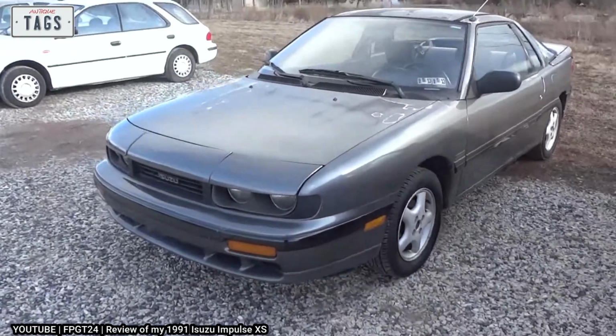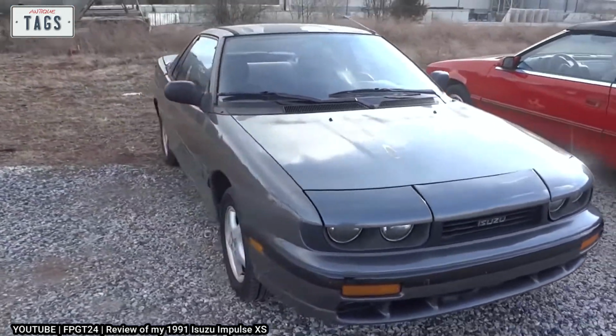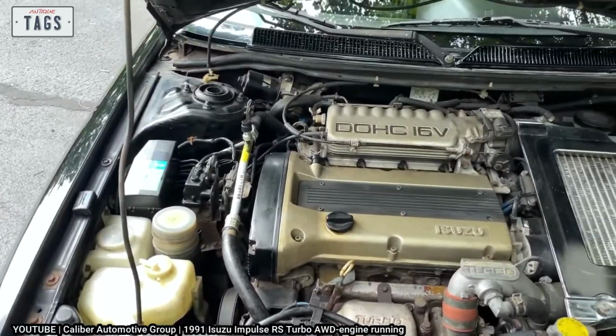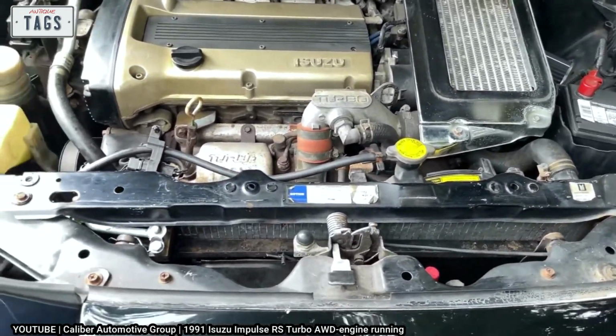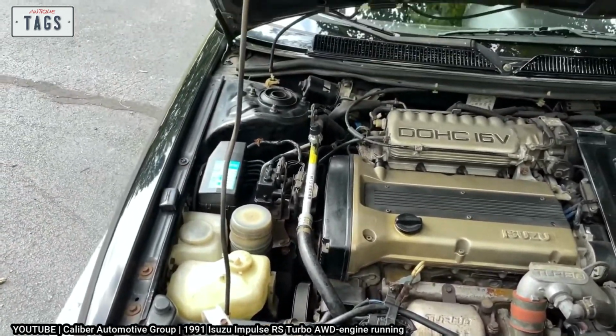The suspension comprises MacPherson struts in the front and in the rear, with a rigid trailing arm front suspension and a multi-link rear suspension. The Impulse RS returned for 1991, and just like the 1987 model, the second generation also came with a turbocharged engine, this time putting out 160 horsepower.